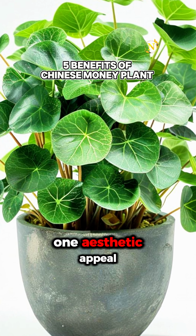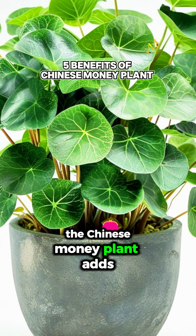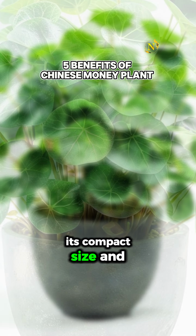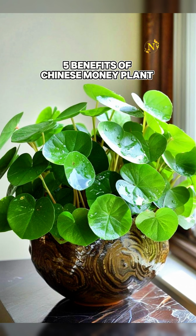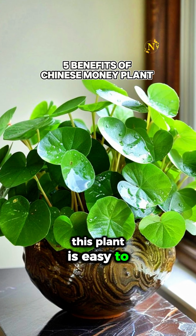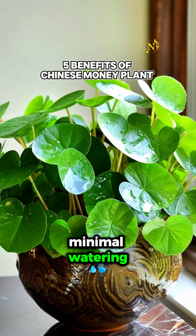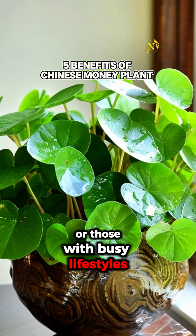1. Aesthetic appeal. Known for its round, coin-shaped leaves, the Chinese money plant adds a modern and minimalist look to any room. Its compact size and striking appearance make it a stylish addition to home decor. 2. Low maintenance. This plant is easy to care for, thriving in bright, indirect light and needing minimal watering. It's an excellent choice for beginner gardeners or those with busy lifestyles.